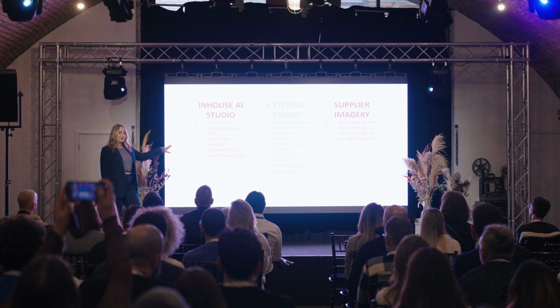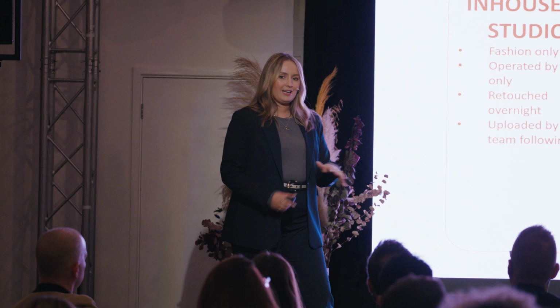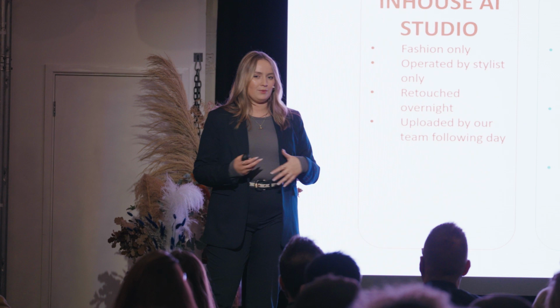So it was managing that relationship with that external studio. But at the time, we had no control over the lighting or what freelancers they were going to bring in to shoot our product, and we had really minimal control over the styling as well.